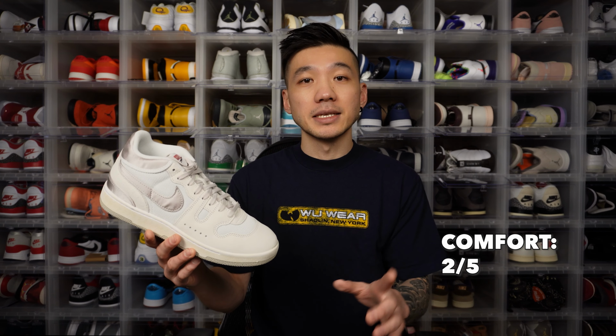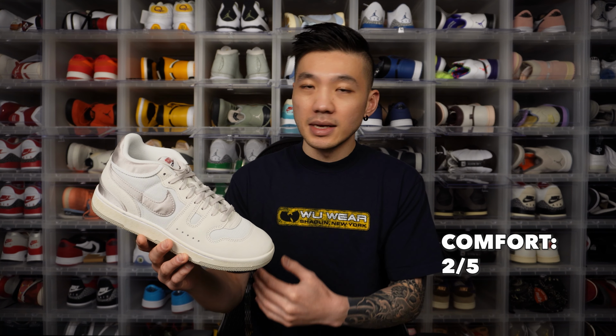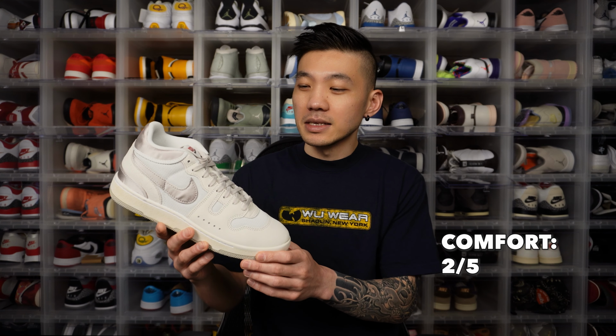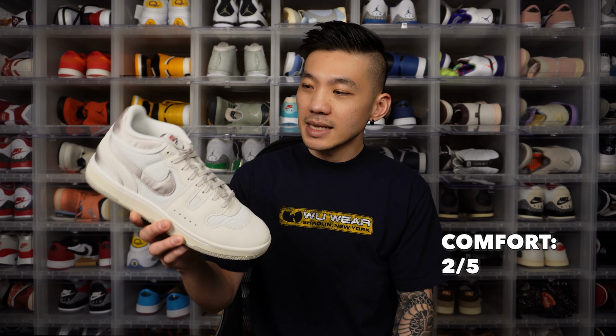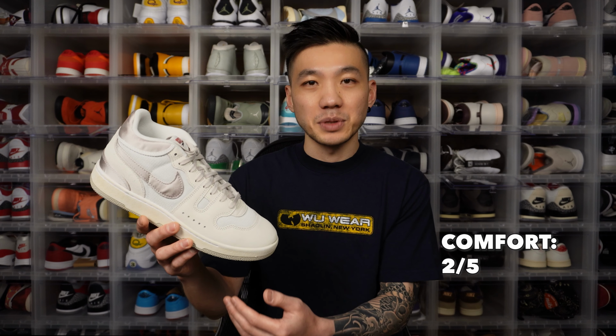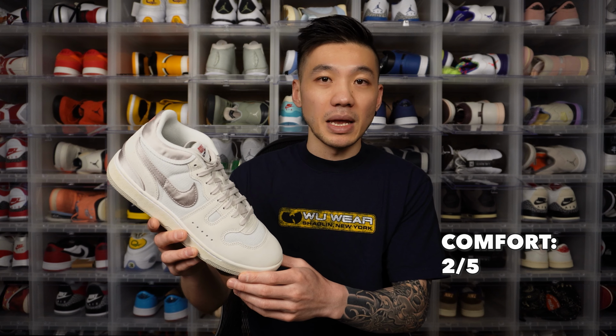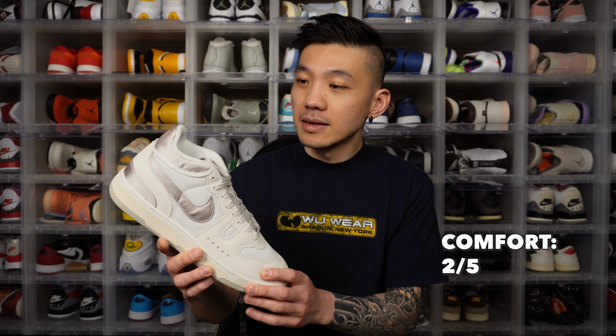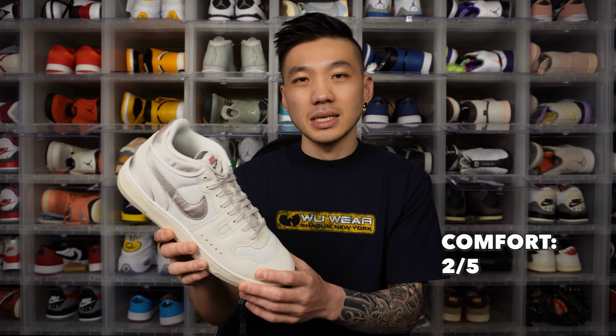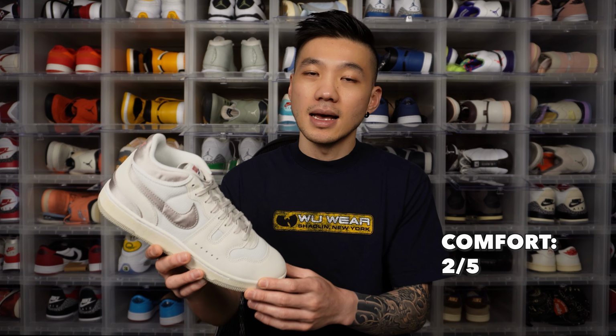Now comfort wise, I don't think this is a very comfortable shoe, at least not for my feet. I think it is very snug, it's very tight, I should have gone up half a size, but regardless, I don't think it's the lightest shoe. There's some weight to it, especially with the rubber cup sole. There's no Nike Air anywhere, so the cushioning is very minimal. The padding inside the shoe, I will give them credit, it is pretty well done, but in a vacuum, compared to other shoes in my current rotation, that's not the most comfortable.